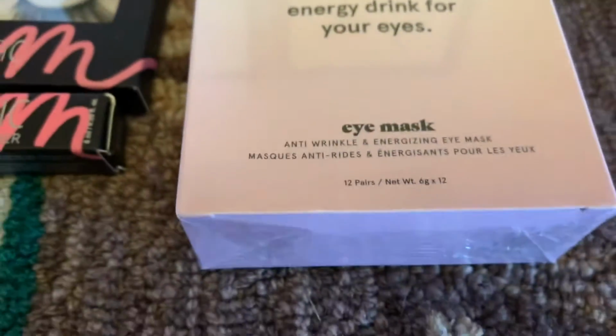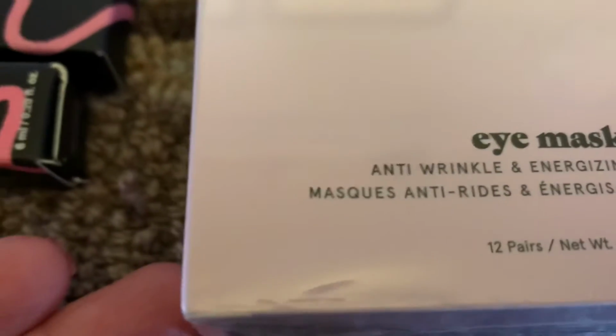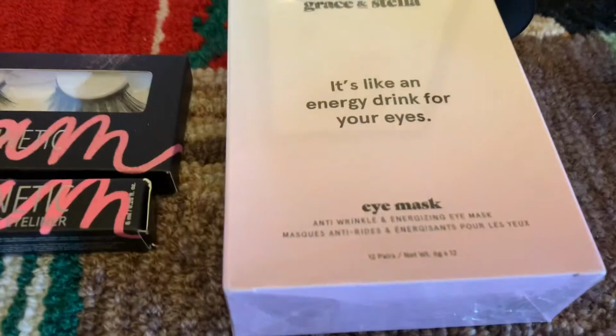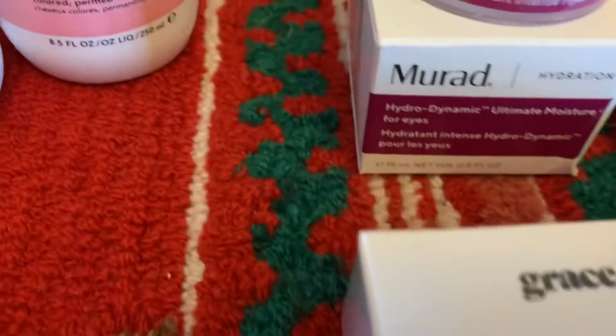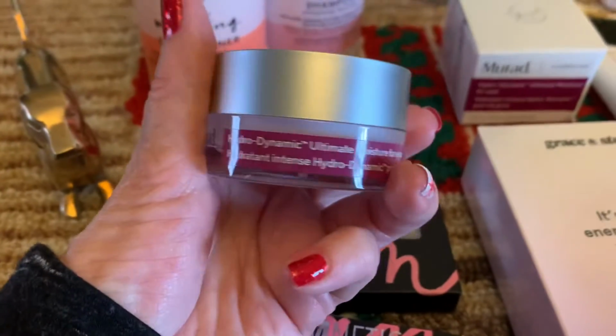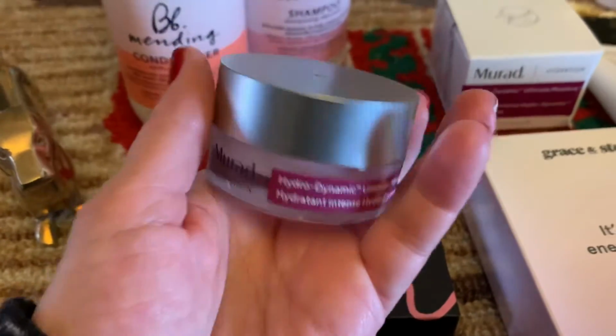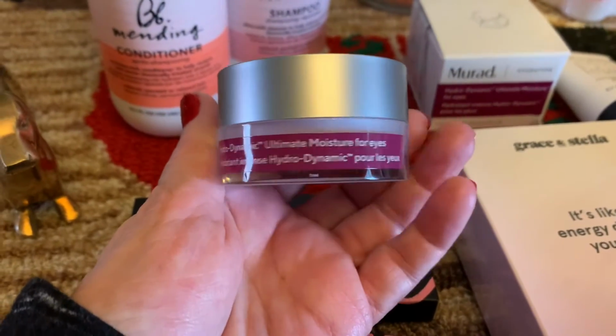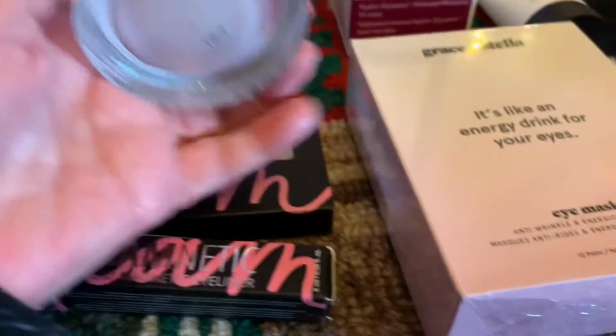And then I got Grace and Stella. It's like an eye energy drink for your eyes. We'll see about that. And then I got some Murad, which is always a good product. Hydrodynamic Ultimate Moisture for eyes.